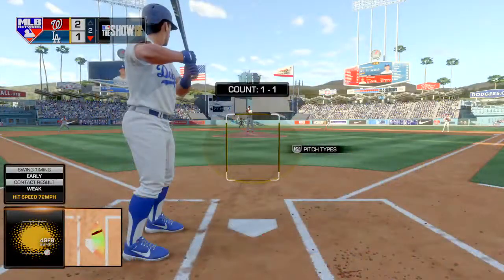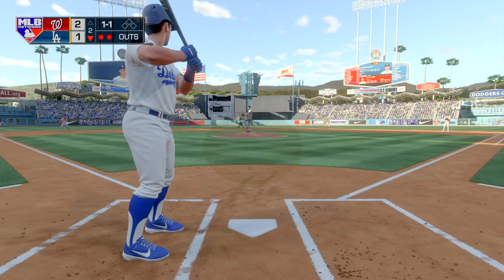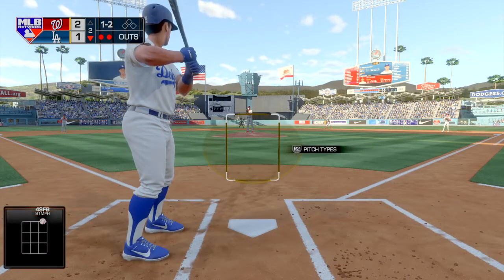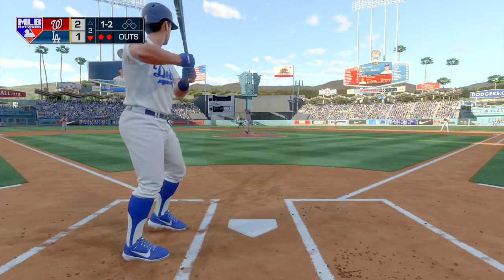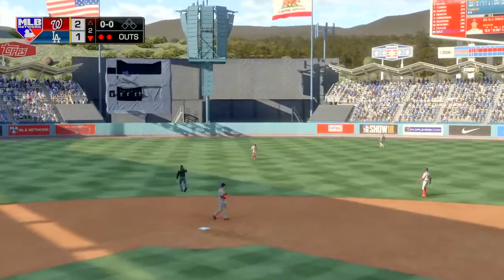Next up for Los Angeles, Austin Barnes. He's ready for his first at-bat of this early season contest. That one finds the target on the outer half. It's 1-2. 2 out, nobody on. Lifted into center field. Eaton is under it, and that retires the side.